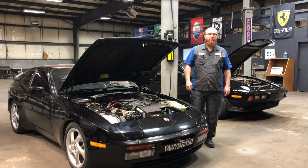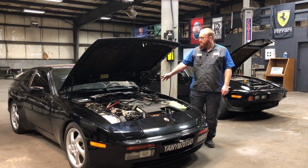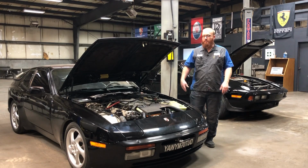Well, you can't complain about the drive into work each morning when you're driving a car like that. It kind of wakes me up and gets the blood flowing. And so many of you in the comment section have mentioned this 944 turbo. You'd like to hear about it, or why is it in here?